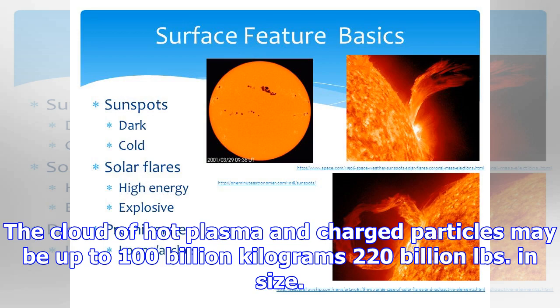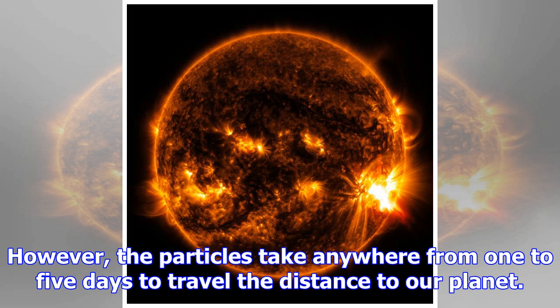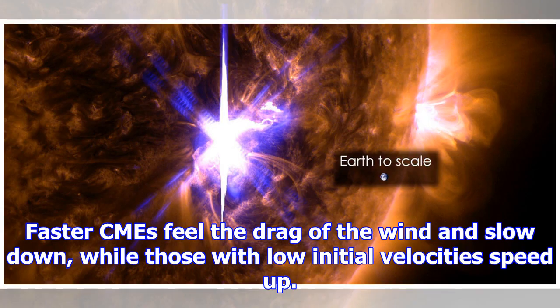Seeing a CME this fast really is so unusual, Rebecca Evans, a space scientist at Goddard's Space Weather Lab, said in a statement. And now we have this great chance to study this powerful space weather, to better understand what causes these great explosions, and to improve our models to incorporate what happens during events as rare as these. The cloud of hot plasma and charged particles may be up to 100 billion kilograms (220 billion pounds) in size.